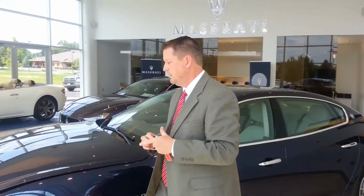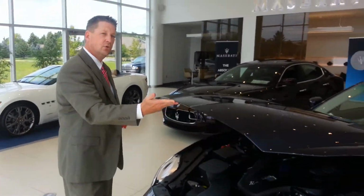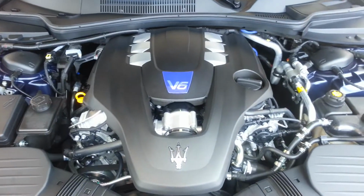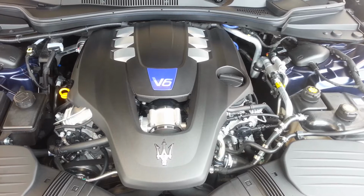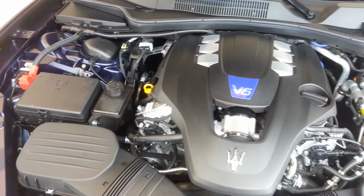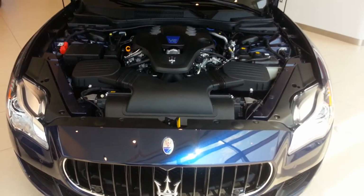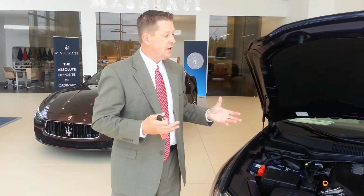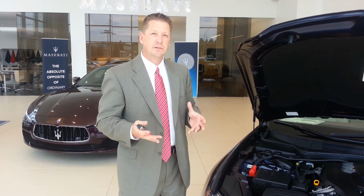Now, what's one of the main differences between Maserati and the BMW? And how does that translate to you in the way it feels? This is a Maserati design, Ferrari built 3-liter V6 engine. It's 404 horsepower with 400 pound-feet of torque, whereas the BMW is a 445 horsepower V8. Puts out a lot more horsepower. So when you're talking about horsepower versus weight, how does that feel to you?